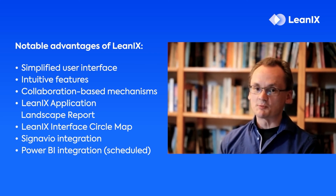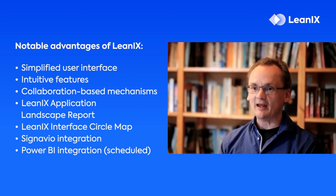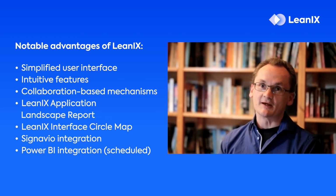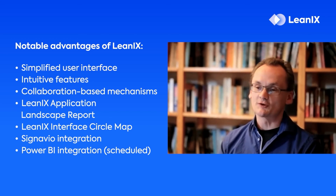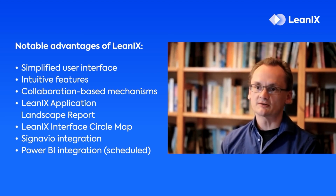Then I'm very fond of some of your reports, like the application landscape and the interface circle map. That's really cool. And what I'm absolutely looking forward to is the Power BI integration, because with this, I will be able to really do tailored reports for C-level, where I can put a dashboard on the screen of my boss and say, look, use it. Here's your personal dashboard, just as you like it. Have fun. So those are the big things, including, of course, the integration with Signavio, which we already talked about, which is really helpful to connect these two worlds.